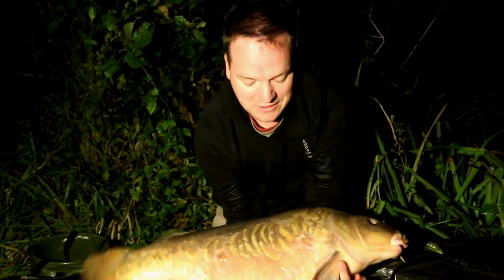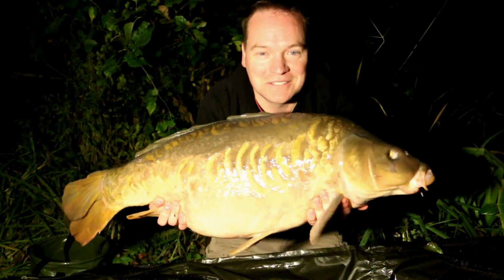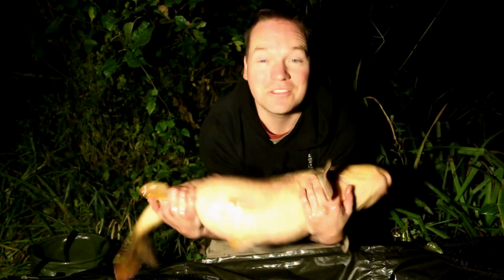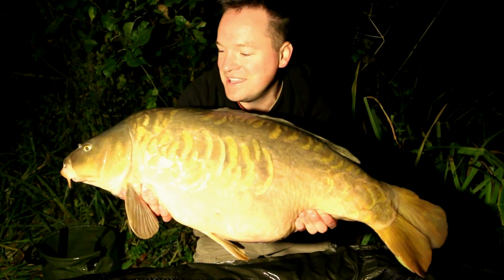Calm down, girl. Calm down. Oh, that's an absolute pearler. Absolutely chuffed to get this one. Belter. Right, I'll flip around and I'll show you the other side of this beastie. This creature at 26.2. What an absolute magical looking fish.